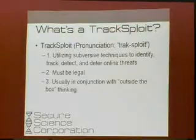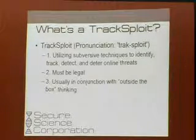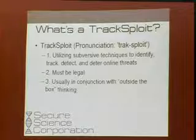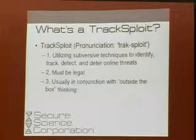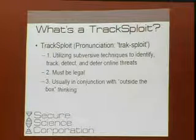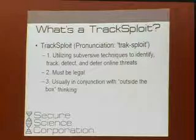So, what's a tracksploit? It's kind of our new little term. A lot of people think it's tracking exploits. It could be that way, but in our case, it's different. As you can see from the pronunciation there, it's basically utilizing subversive techniques to identify, track, detect, and deter online threats. In this case, we're going to do a lot of examples with online phishing attacks and botnet and malware attacks that are usually used in data theft or in espionage.